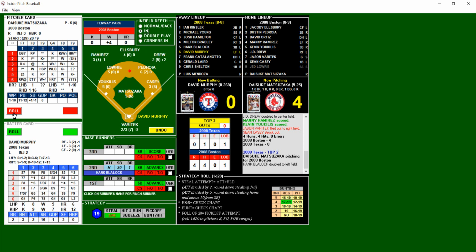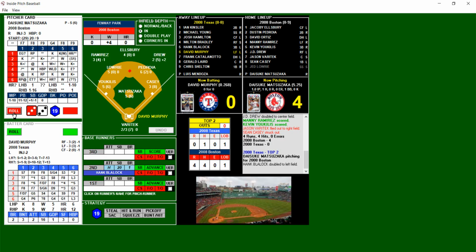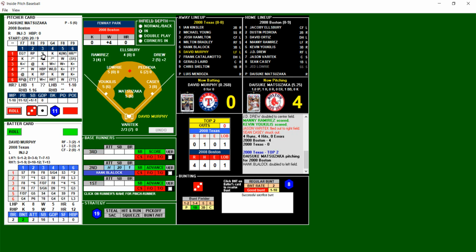And David Murphy batting a .268. And the pitch, a 3-1, column 3, row 1. That's going to be a double star. And instead of looking at the at-bat outline, it's a bunt. So we're going to go to the bunt chart, we're going to roll to find out where that's going to get bunted down.